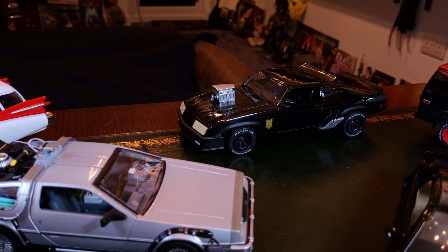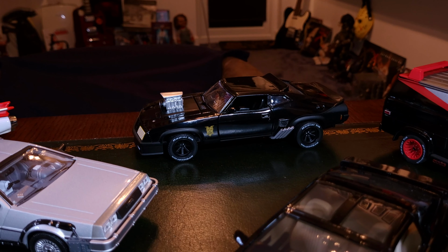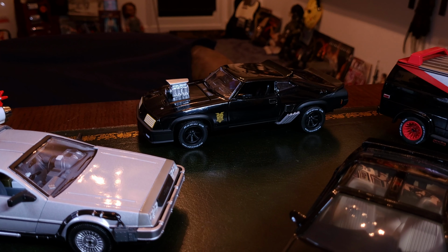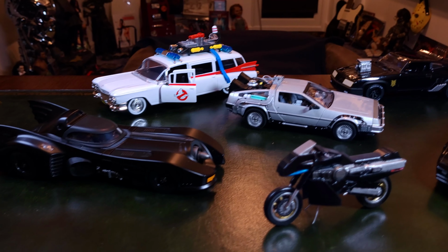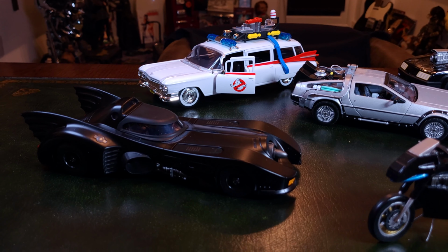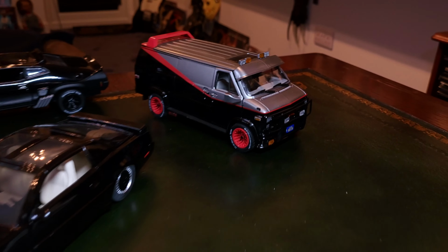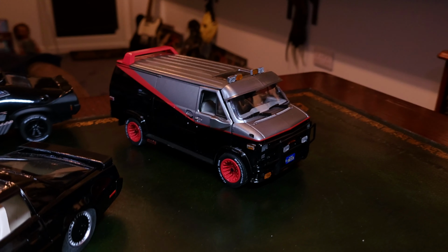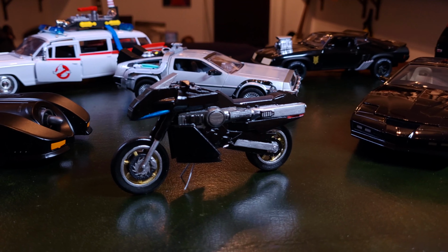Unfortunately, the lights on the front are just stickers, I think. It's just not very good, but the rest of the car is really nice. But in 1/24 scale, there may be a better option, but it'll cost a lot more money. None of these are that expensive. I think the most expensive was Ghostbusters, but everything else was like £22, £23, that kind of thing. I was quite surprised. There's the A-Team van, and obviously Knight Rider and Street Hawk.